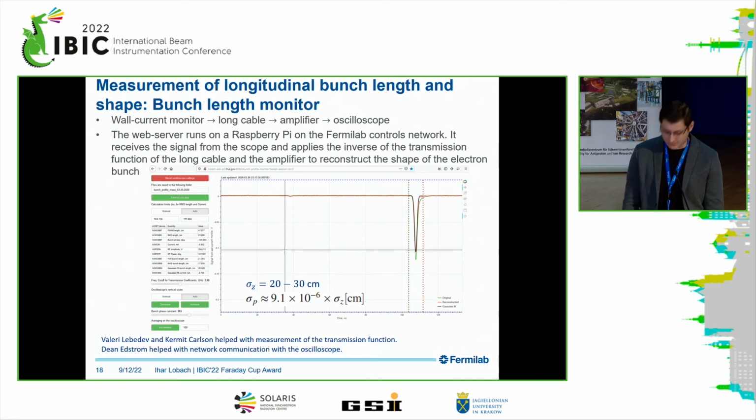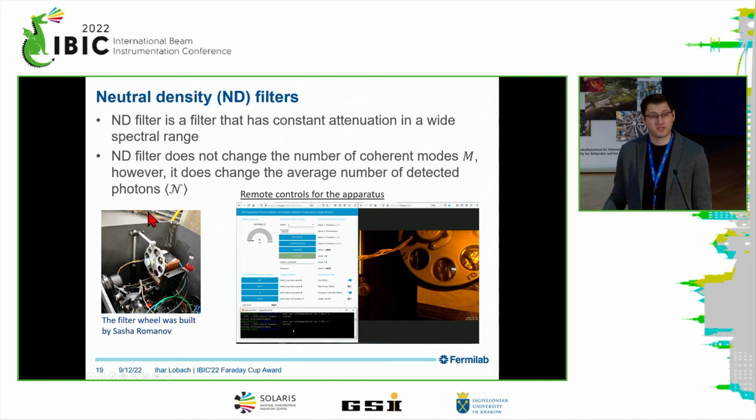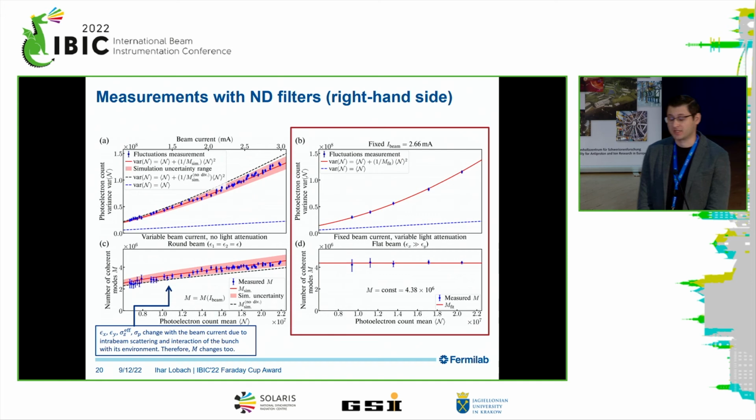We also decided to carry out some measurements with different neutral density filters using our filter wheel shown in this slide. A neutral density filter is an optical filter with a constant attenuation in a certain wide spectral range of interest. And our theoretical model predicts that if we carry out measurements with several different neutral density filters at a fixed beam current, the measured number of coherent modes M must be the same.